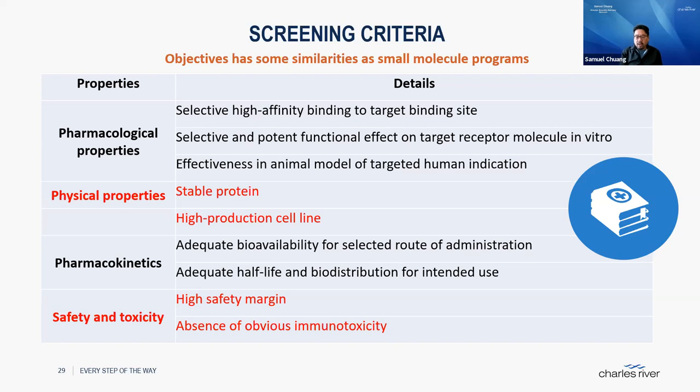So you saw this same graph, table before for small molecules, and I'm highlighting the differences. You can see that the properties are basically the same, but the key differences between large and small molecules is that in the physical properties of a small molecule, you're looking at solubility, stability. Here, for proteins, we're looking for that stable protein that stays in its native conformation, and also the generation of a high production cell line. So cell lines that produce high amounts of your desired therapeutic.